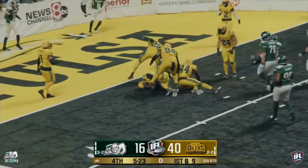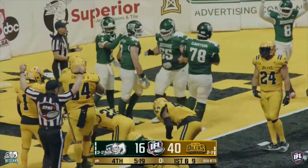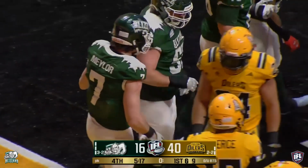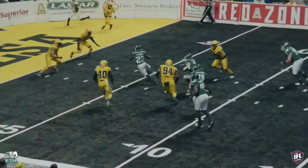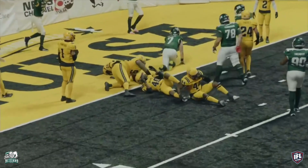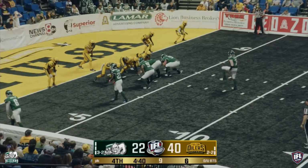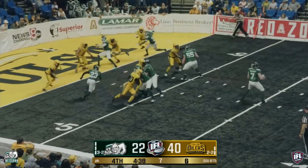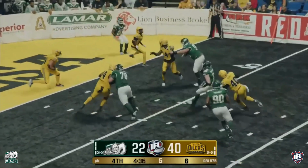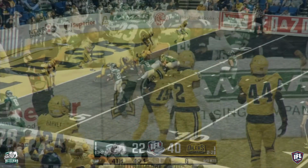Myler wants to run for it. Myler, did he slide in? And he did. It's Max Myler adding a rushing touchdown to his total today. And all of a sudden, the Blizzard are above that 20-point mark. It's 40-22. For the Oilers need to come back out and drain as much clock as they can while keeping the ball. Myler, this 2-point conversion attempt, a pitch back corner of the end zone is caught by Clark.